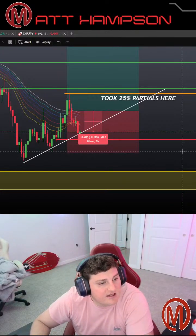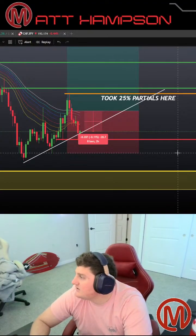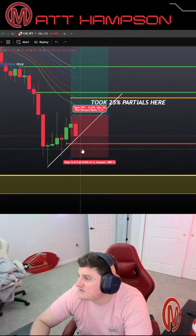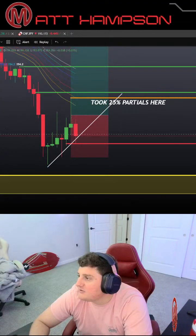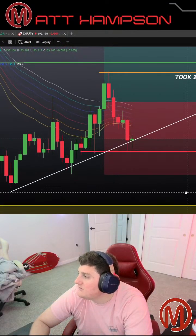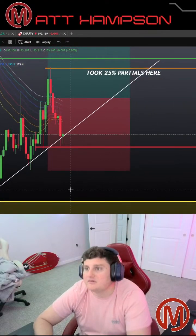If we can get a bullish close on this 15-minute candle here, that'd be nice. The hour's got a nice wick. I would expect to see it come back down here and make another wick, and then go back up on this next hour. So we're probably going to be holding it for a little bit here, but a 15-minute bullish close would be really nice for us.